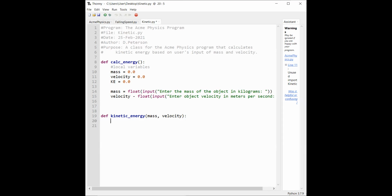So got that. Let's see, KE, I can do another KE here, local variable. So these two KEs are different. And so this KE is going to be equal to my mass times my velocity times, and then divided by 2 here. And we'll return that up to the function above.